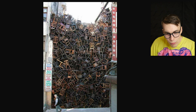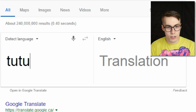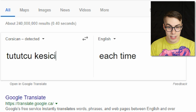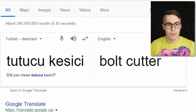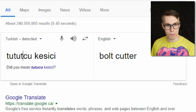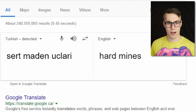Let's look it up, huh? We're gonna put in tutuku and kasiki. We'll see if we can find anything out here, okay? Tutuku, good word, by the way. Kasiki. Bolt cutter. What? Oh, wait. Spelled tutuku wrong. Retaining cutter. Did it really change the word that much? I put a T in there? Jeez. Cert Madden Uklari. Hard minds.